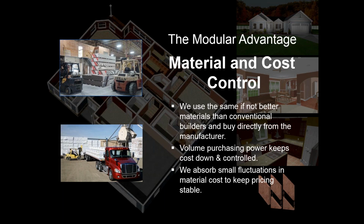When you take a look at this load of drywall here, this is just one tractor trailer load of drywall, which we get several in per week, because right now at the factory, we're building at the rate of 3 to 4 homes per week. We don't go to the local lumber yard to buy our materials.